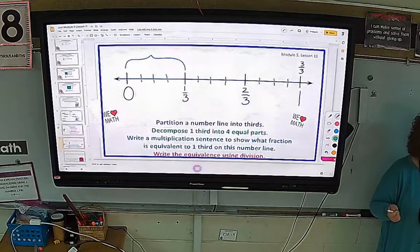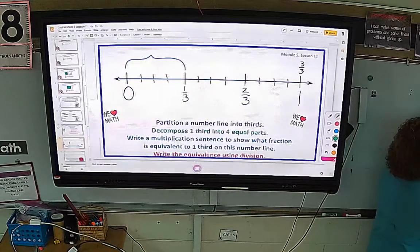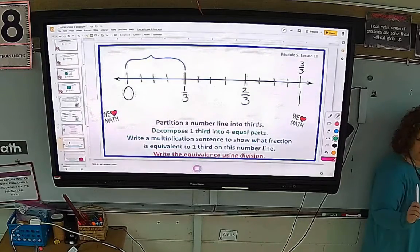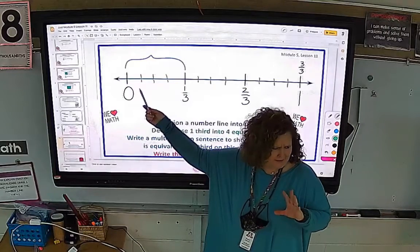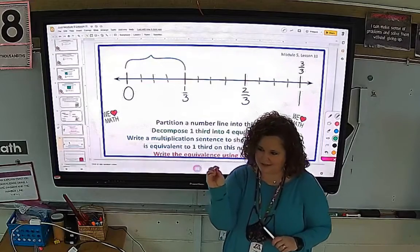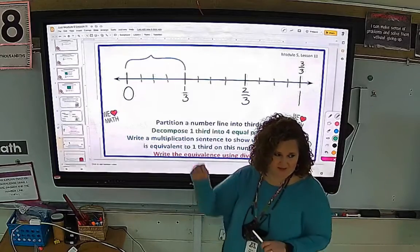I'm really making your brains think this morning. If I took every one of these and cut it into 4 pieces, so I would have 4, and another 4, and another 4. I'd have 4 3 times. That's a big hint right there. 12. How many would I have? I'd have 12 pieces. These are actually 12ths. What? Yep. If I took my third and I cut it into 4 pieces, I didn't make 4ths, I actually made 12ths.